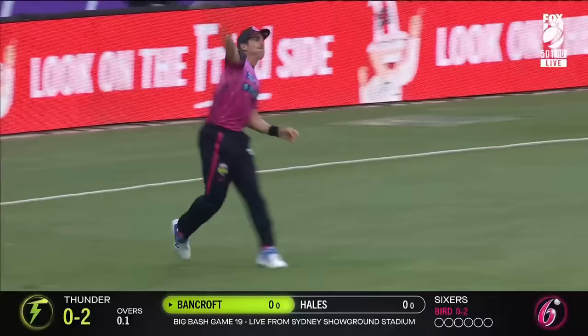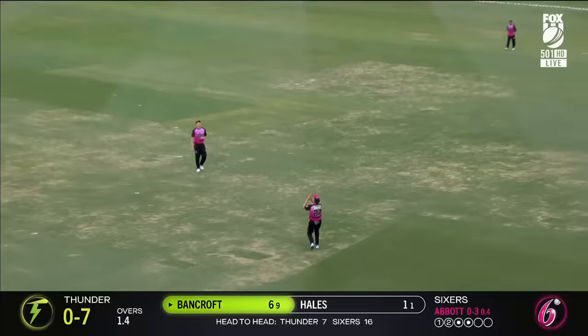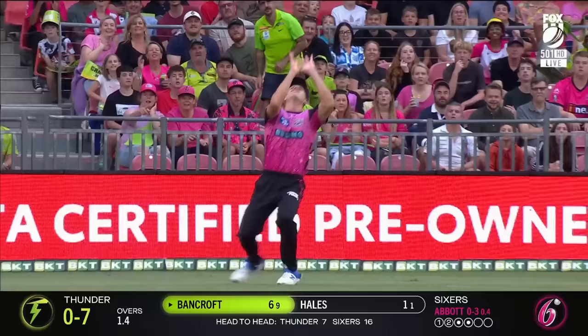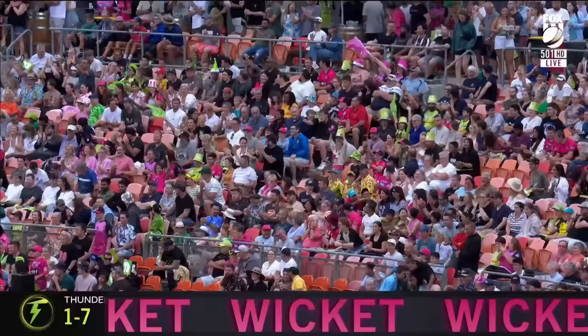Bancroft. Straight down the ground from Bancroft. Shouter catch it, standing underneath it for a long time. Dorsius takes the catch. The dangerous Bancroft departs. Abbott's pretty happy with it. First blood to the Sydney Sixers.